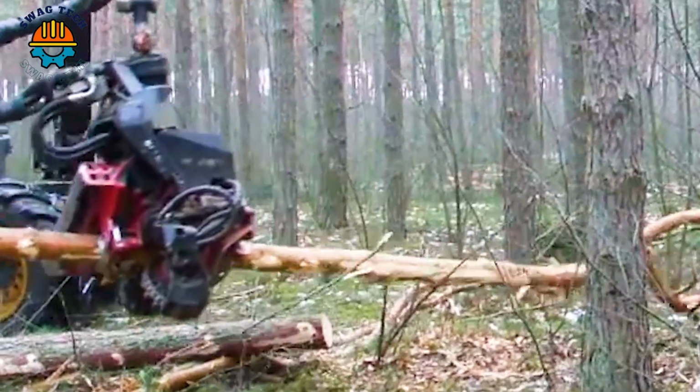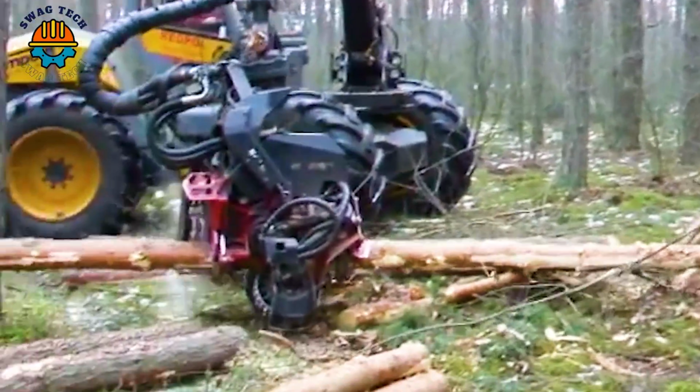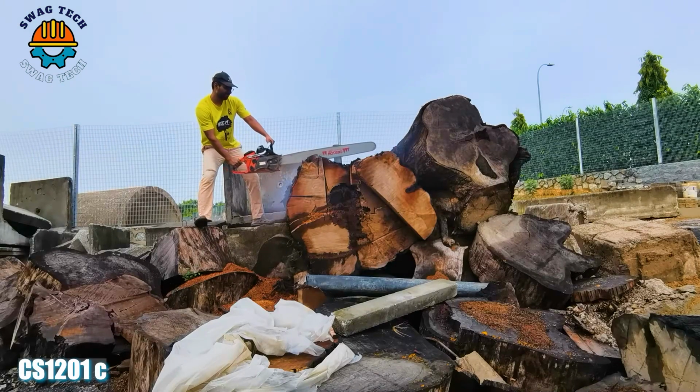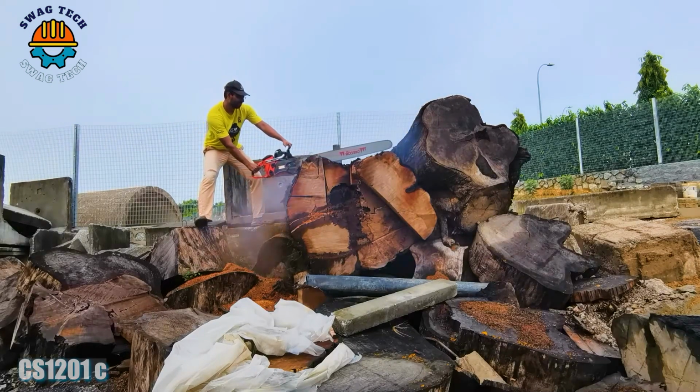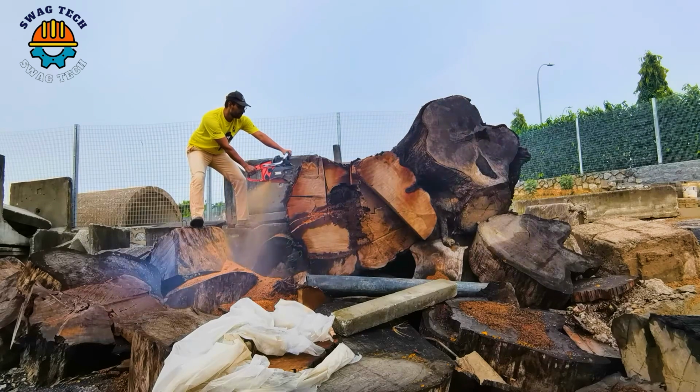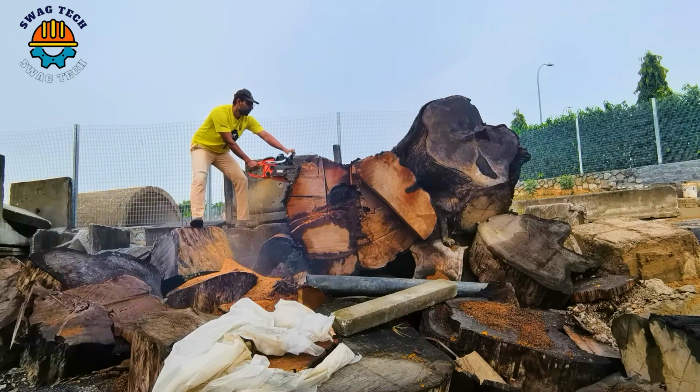The 1201 chainsaw is designed to skillfully conquer giant blocks of wood. With its advanced bar and chain setup, it achieves unprecedented feats, delivering precision and power in every cut.